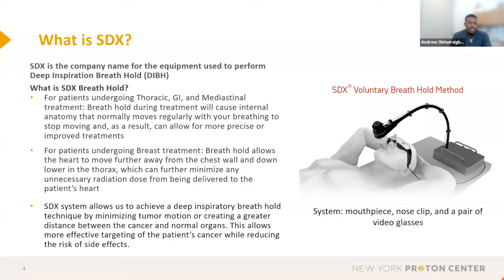So the most important thing, what is SDX? SDX is the company name for the equipment used to perform deep inspiration breath hold, or DIBH. For patients undergoing thoracic, GI, and mediastinal treatments, breath hold during treatment will cause internal anatomy that normally moves regularly with your breathing to stop moving, and as a result, allow for more precise and improved treatments. For patients undergoing breast treatment, breath hold allows the heart to move farther away from the chest wall and down lower in the thorax. This can further minimize any unnecessary radiation dose from being delivered to the patient's heart.